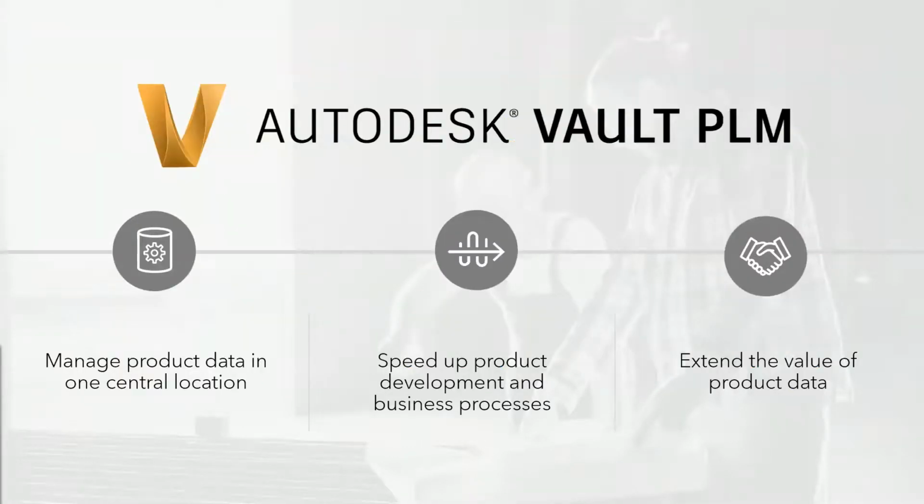Okay, so the best solution is a combination of PDM and PLM. And that solution is called Vault PLM. It helps you manage your product data in one central location that is accessible to everyone, speed up your product development and business processes, and extend the value of your product data throughout your entire organization.